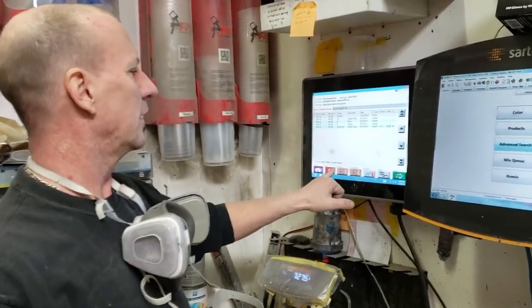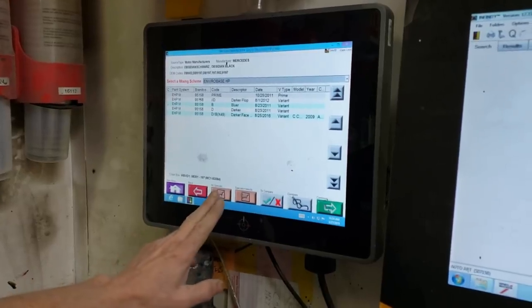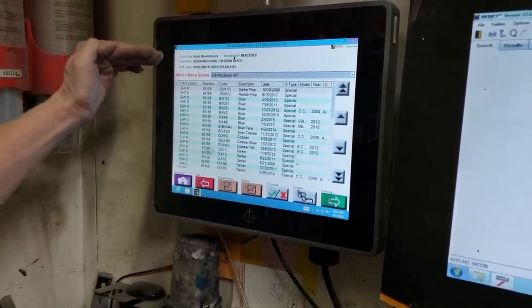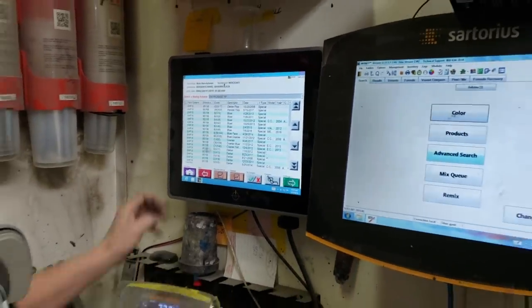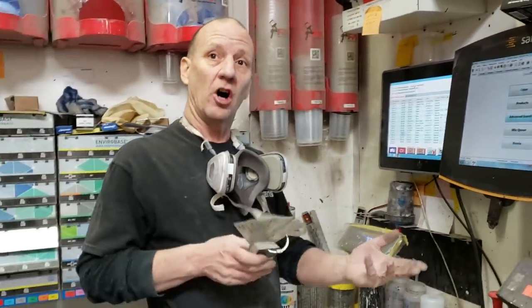If we go down to here where there's an all specials, this is a special feature that's in our system that can help us. These are all the different variances for this 197 that have been documented from other painters out there, stuff like that, and they've all sent them in to PPG. So you guys share the knowledge. So we share the knowledge as much as we can.